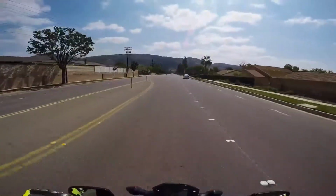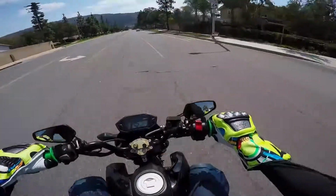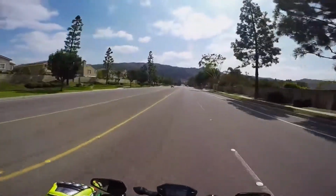So I'd go on rides with that helmet and I'd get headaches. So I ended up getting a medium after that, which was a lot better. But once I figured out that I was a 57, that's the way to go.